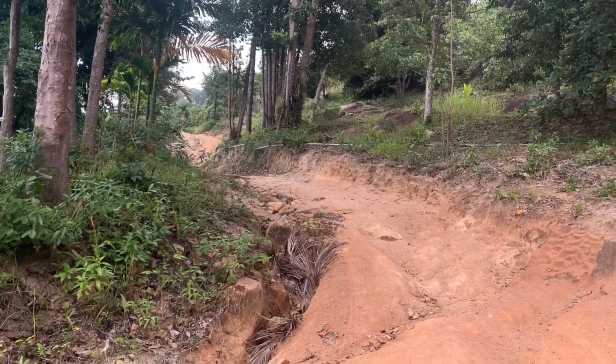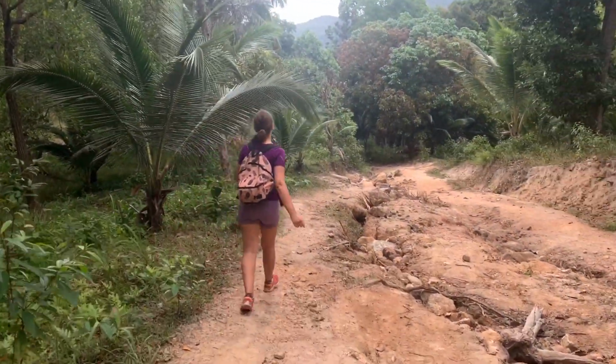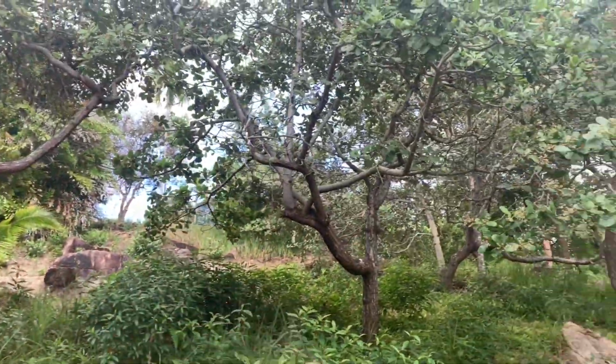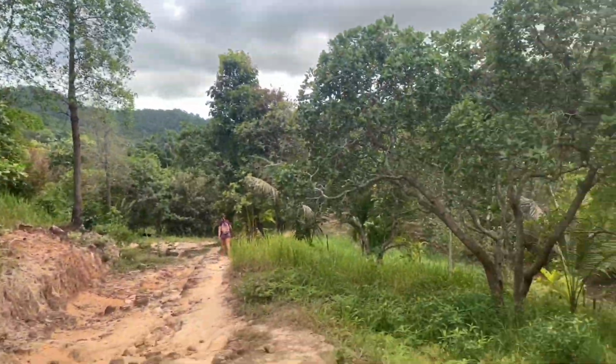So we still have about 1 kilometer till the parking, and it's all on this big dirt road, and the deforestation is pretty big here. There is only a few trees just planted on the sides, it's not a real jungle. So definitely the first trail was much better than this trail. You had much better jungle with the bigger trees.